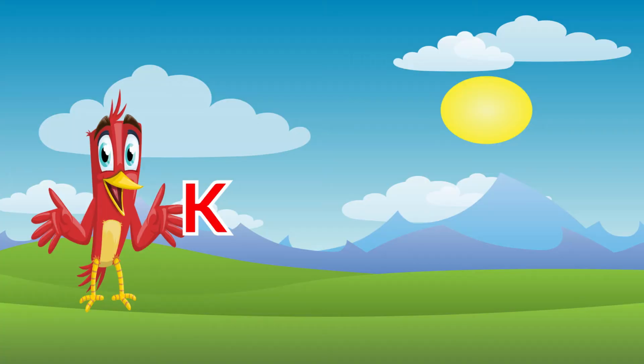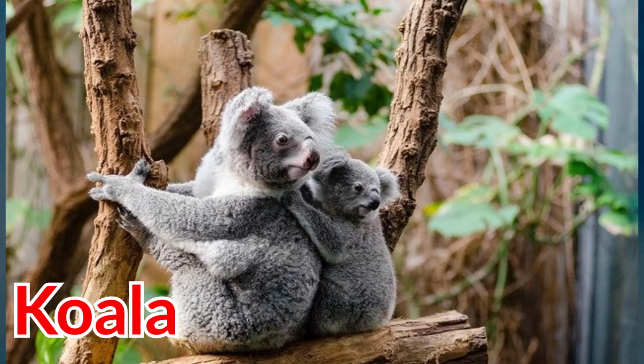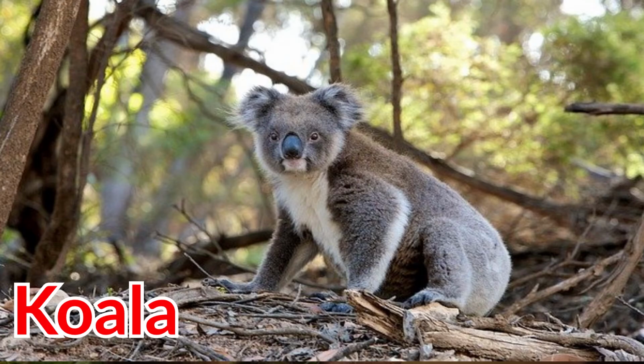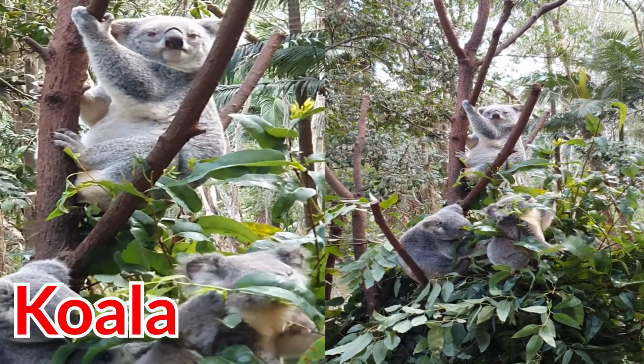The letter K can also be used in koala. Koalas live in the forest, and they especially live in eucalyptus trees. Koalas eat eucalyptus leaves, which are very poisonous, but somehow they can handle it. Koalas mostly stay in trees, where it is safe from predators.